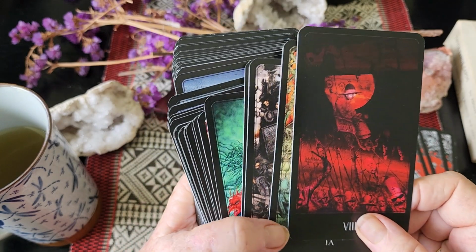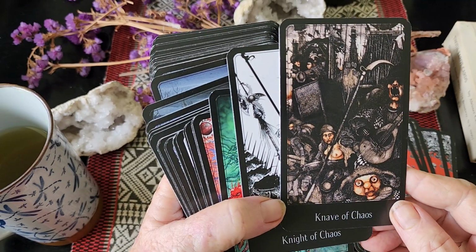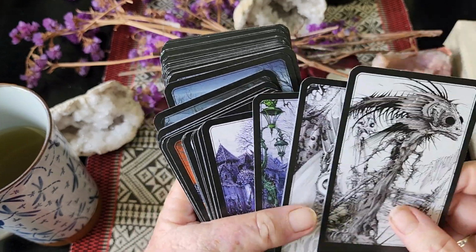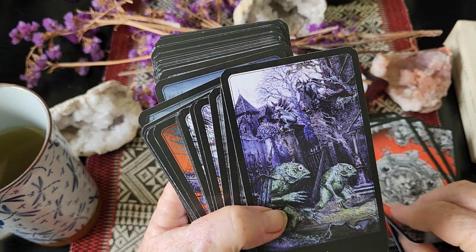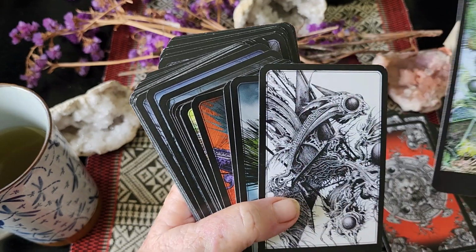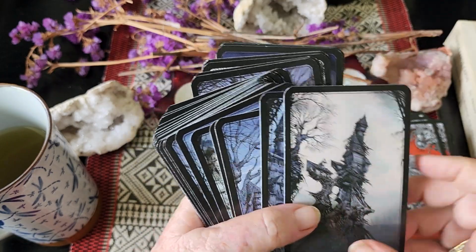I have to go back through and try and work it all out. And I think the castles were pentacles. The Knave of Chaos, the Knight of Chaos, the Queen of Chaos, and the King of Chaos. And fish were the cups. There's the Four of Cups, 5, 6, 7, 8 of Cups. So it definitely has its own system, one that you could make up. Knave of Fish, Knight of Fish, Queen of Fish, King of Fish, and then the citadels of the pentacles.